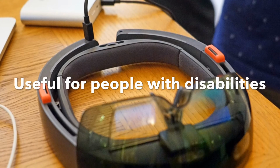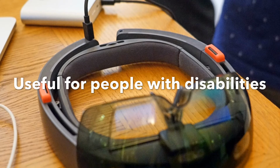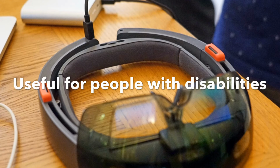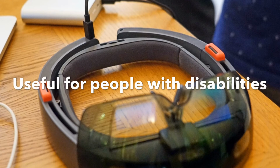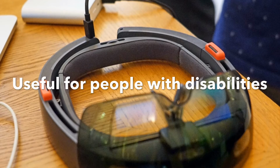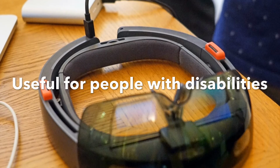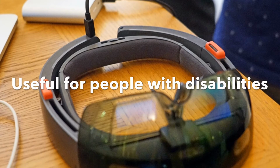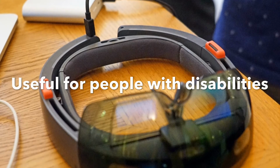Now, this can work the other way around. So a person who uses AR glasses can use an app that automatically translates sign language into text or voice, and can understand the person in front of them. Again, there are many uses for this, and this is a big topic, and I'm probably going to talk about this in a future video.